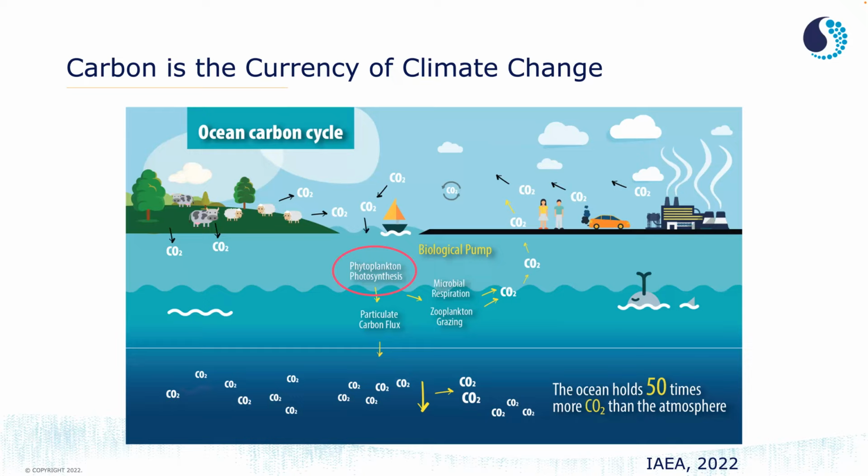Some portion of that carbon, as shown, is put into long-term storage in the deep ocean. Some of it is respired and goes back to the atmosphere. It's important to note that the ocean holds 50 times more CO2 than the atmosphere, and that is a temperature and condition-dependent number. So if we're talking about phytoplankton photosynthesis and we're talking about carbon, we want really to understand that carbon, as I said, as a currency. You know, what is that?